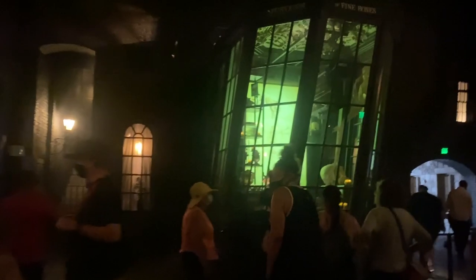I just love it back here. I think it's so immersive. It's so spooky, scary, and so cool. This one over here. Yeah, some of my favorite spells back here. Now, there's spells all over both Diagon Alley as well as Hogsmeade. If you get a wand, it'll work on all the spells. This one right here is my favorite spell.